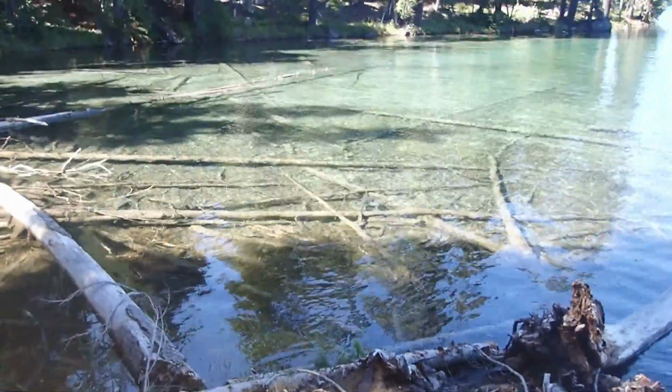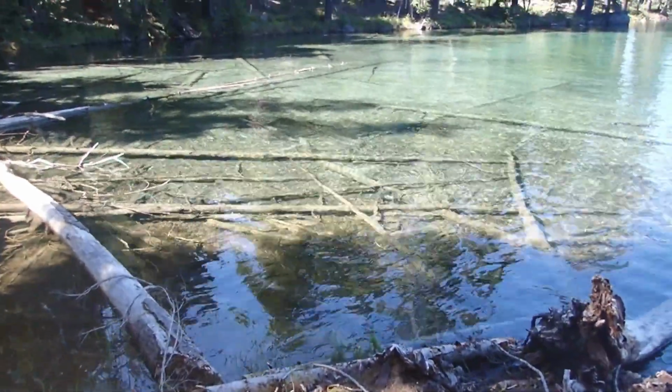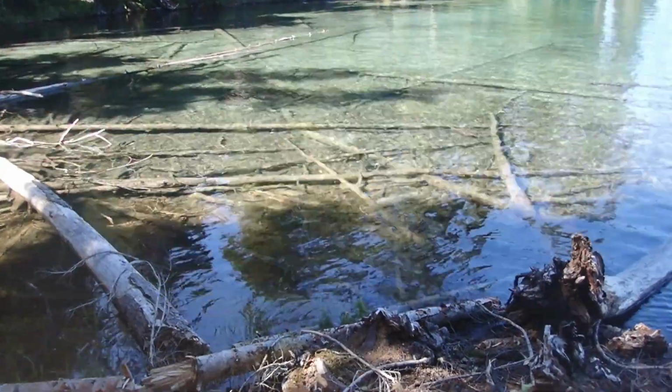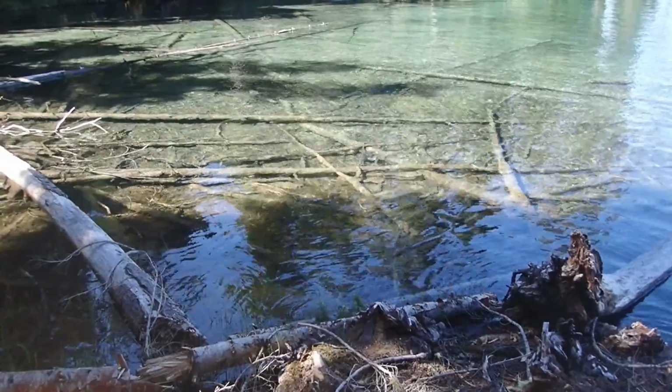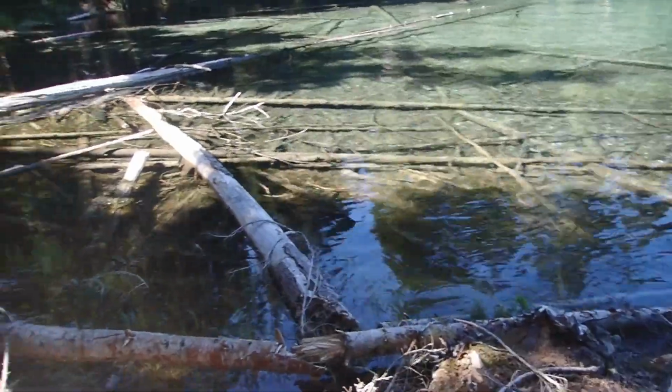See, look how clear this water is. It's like crystal clear. It's beautiful, isn't it?